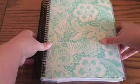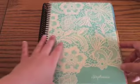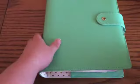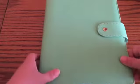The first one is, how many planners do you have or own? I've got this one, my Erin Condren. Oh wait, that's the back. This is my Erin Condren planner that I've showed you guys before. That's the one I use regularly, but I also have this, a Marion Smith A5.